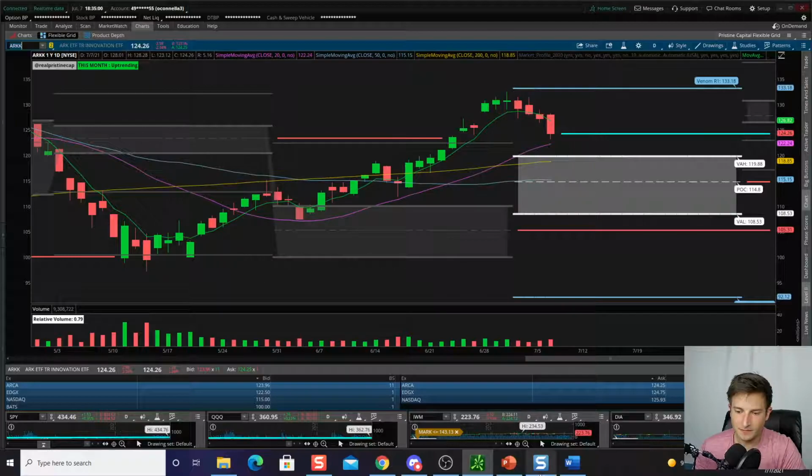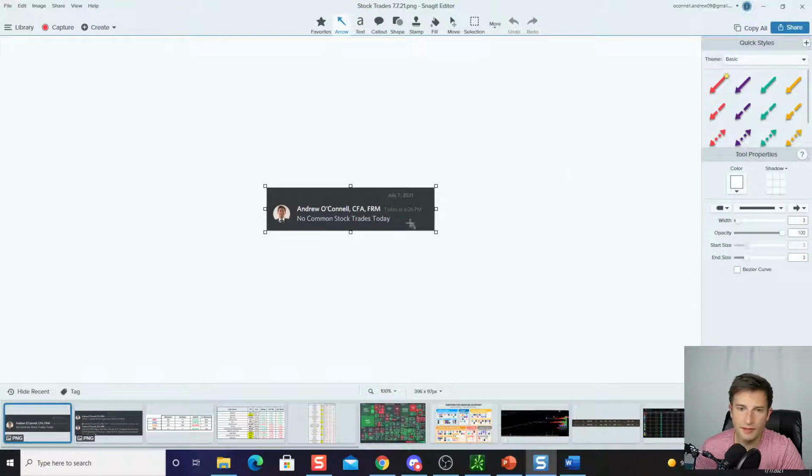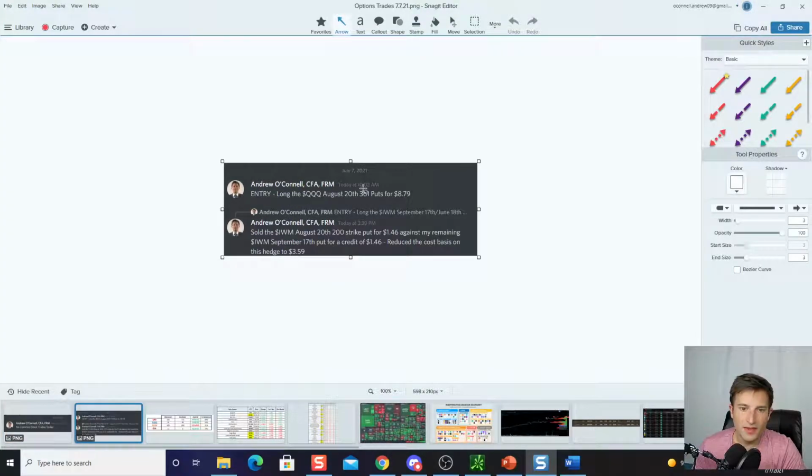It was pretty bad. In terms of some of my trades for today, you'll see I really did not do that much trading. I did not trade any common stocks. There was nothing that really jumped out at me enough to put a position on. And in terms of options trading, I got long some QQQ August 20th 361 strike puts for $8.79. This was at 10:02. My mindset here is I'm just noticing that a lot of different areas of the market are really getting hit. A lot of these names, like the Chinese names, the travel names, anything with exposure to the economy is really getting punished. And you have this small group of names that's really leading us higher.